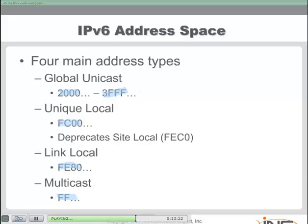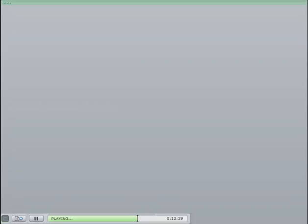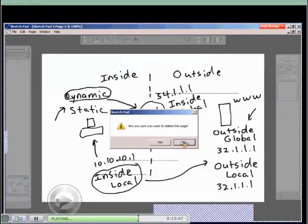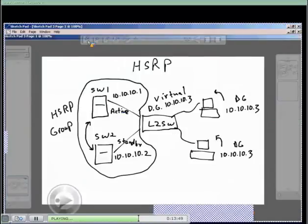One of the great features that we have available to us with IPv6 right out of the box is the ability of the machine to give itself its own host address. This is really, really impressive. You see, in IPv6, we can have what is called stateless auto configuration.